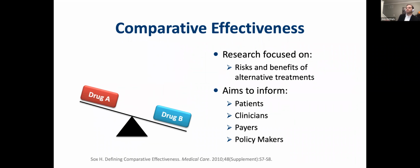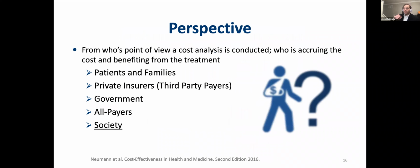So that's what comparative effectiveness means, right? We're trying to take drug A versus drug B. We're not doing drug A versus placebo. We really want to see what the risks and benefits of the alternative treatments are. We want to be able to inform patients, but also clinicians, payers, and policymakers. And so with that, you're thinking of whose point of view we are asking the question from.